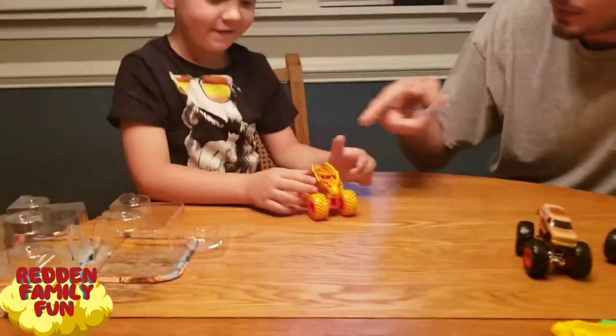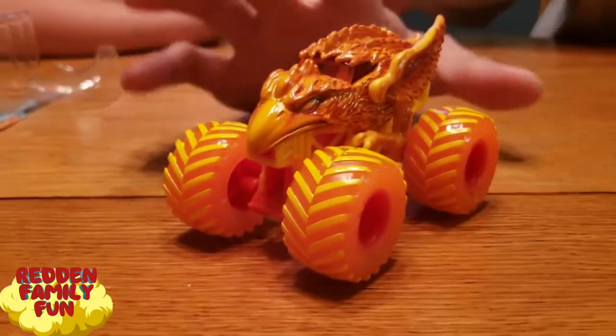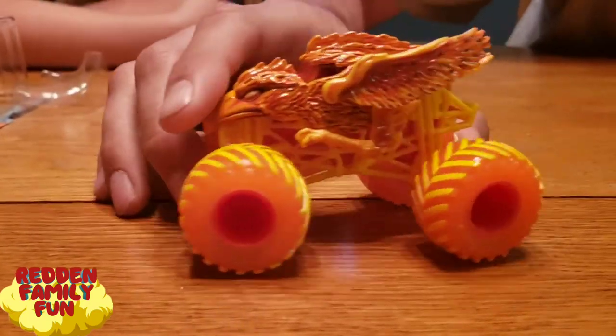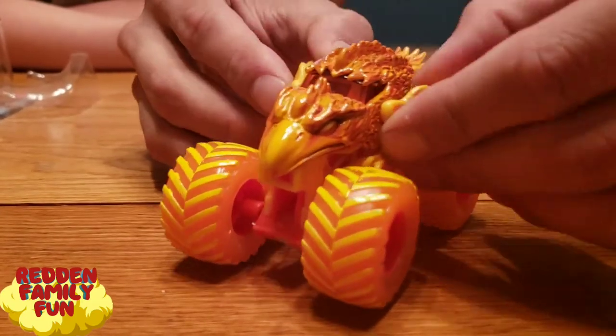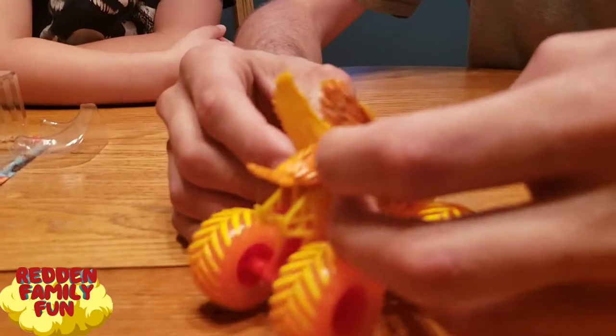And then you got the Phoenix. From ice to fire. Wildfire. His name is Wildfire. Wow. Really cool flaming hot wheels there. Man. The wings. And I think actually, hold on. I thought the wings came out. Oh yeah, they do. Oh, you can move them.